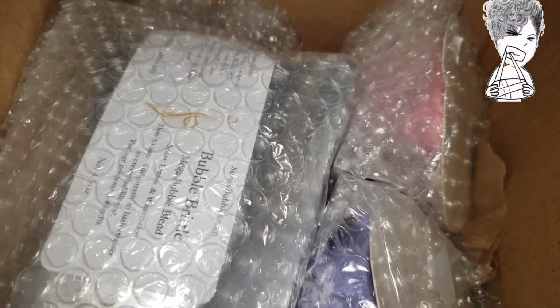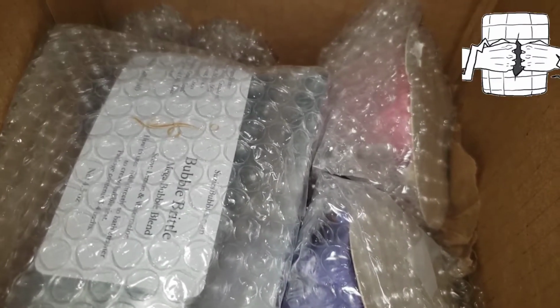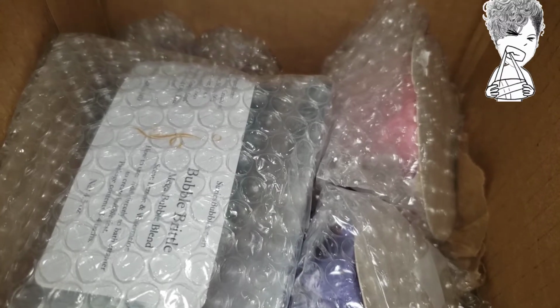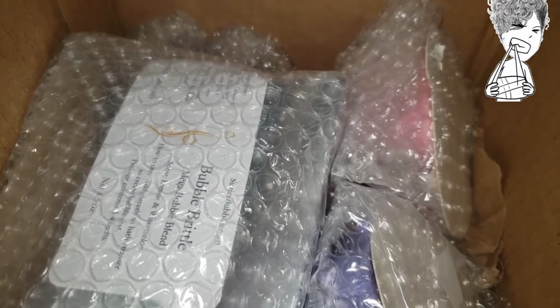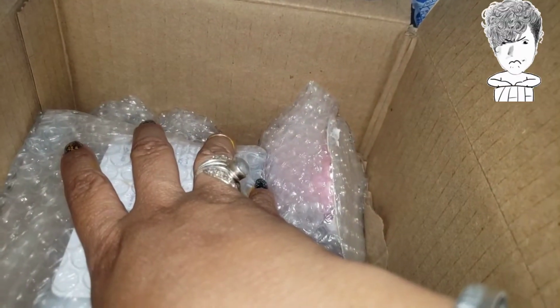So I've been holding off buying anything other than maybe Lush recently because, you know, times are tough right now with my business on shutdown. But this lady was having a 30% off sale if you buy $30 or more. And so I had to indulge. So let's see what we have in here.